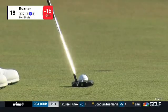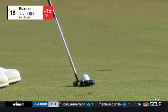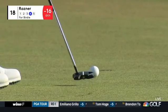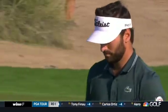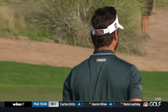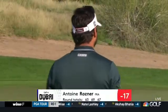Tricky part, it's a quick one down this hill. A little bit of right to left. Yeah, well done. He's got a sneak tomorrow. He really has. 17 under, 4 behind currently. Depends what happens in the group behind. Yeah, I think he has.